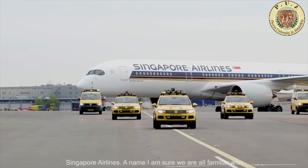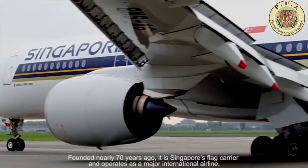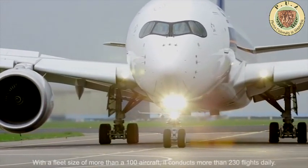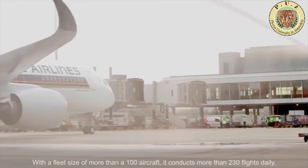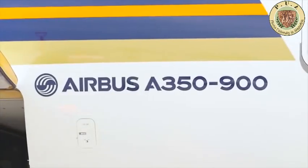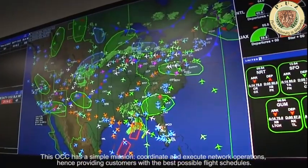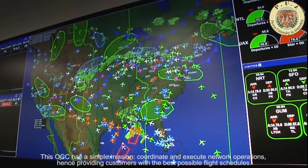Singapore Airlines, a name I'm sure we're all familiar with. Founded nearly 70 years ago, it is Singapore's flag carrier and operates as a major international airline. With a fleet size of more than 100 aircraft, it conducts more than 230 flights daily. These flights are planned and coordinated by and from the Operations Control Center. This OCC has a simple mission: coordinate and execute network operations, hence providing customers with the best possible flight schedules.